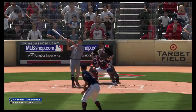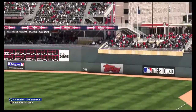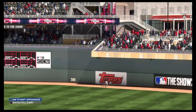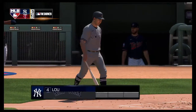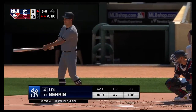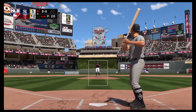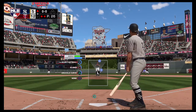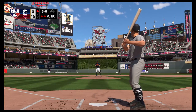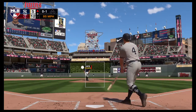This one has turned into a slugfest of Ruthian proportions. Seven combined big flies. Can you guys remember seeing anything like that in a while? Now batting, Lou Gehrig, 2 hits in 4 attempts to this point. That last one wasn't exactly a tape measure shot, but listen, a home run is a home run. I know a lot of pitchers call that a wall scraper, but it counts as a home run nonetheless.